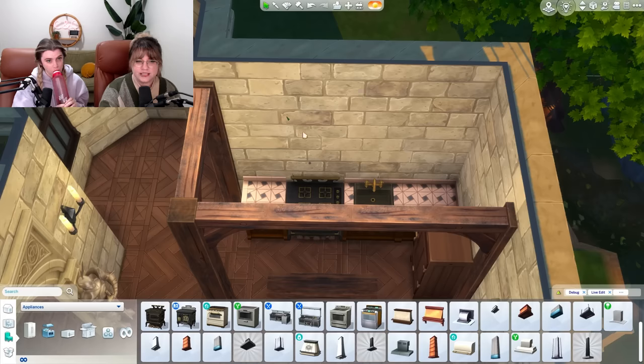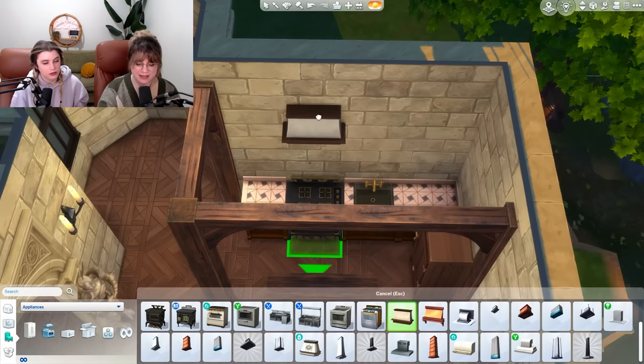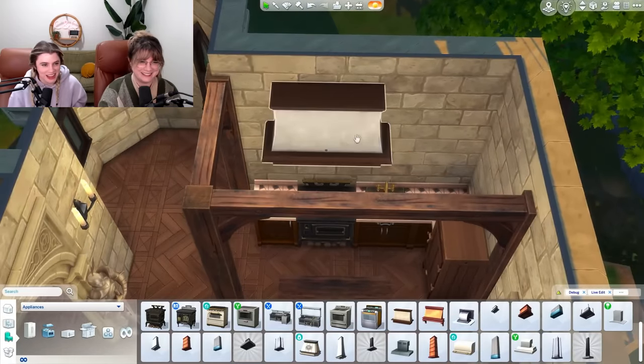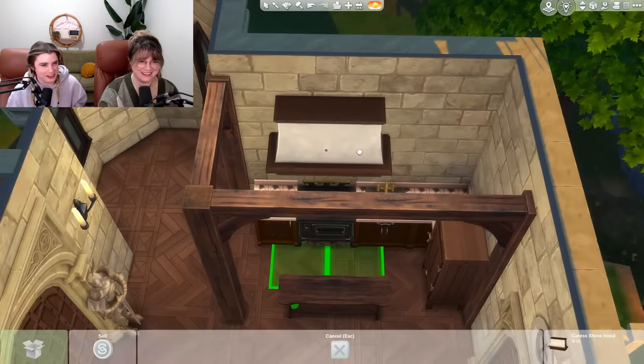Usually in medieval kitchens, they have these giant brick ovens with a big old hood. I think we can kind of mimic that by sizing this one up. And it also hides the ivy. As they say, two birds, one oven hood.